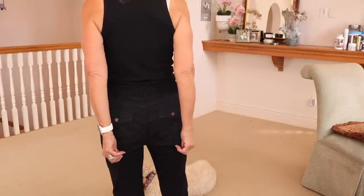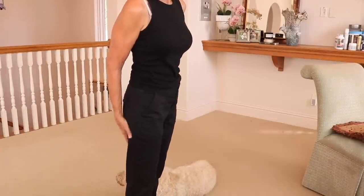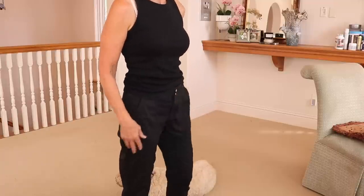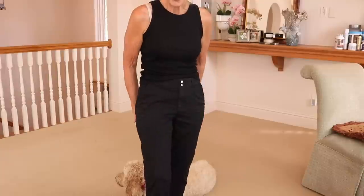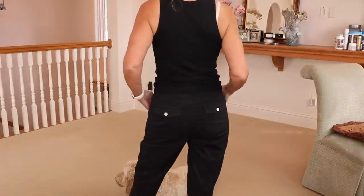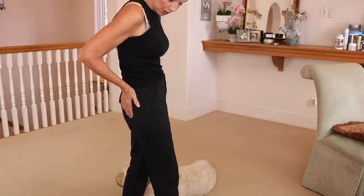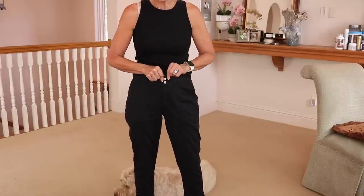Now, these are a little loose because I did try the 4 on, but I like a little bit of room in my thighs because my thighs are a little bit bigger. Even though I've lost a lot of weight, my thighs are still a little bit bigger, and I've never been one to really enjoy things that hugged my thigh area. So I really like these. They're very, very comfortable. Again, I love the pockets in the back. They do have side pockets, which I usually don't like, but this is really nice. And they have a couple of little buttons here.